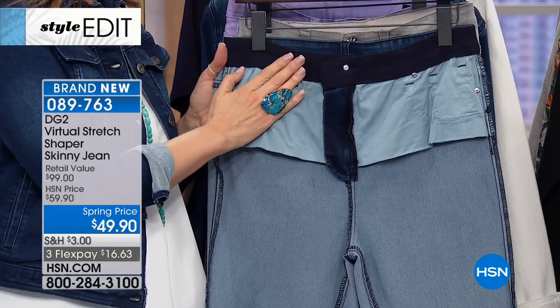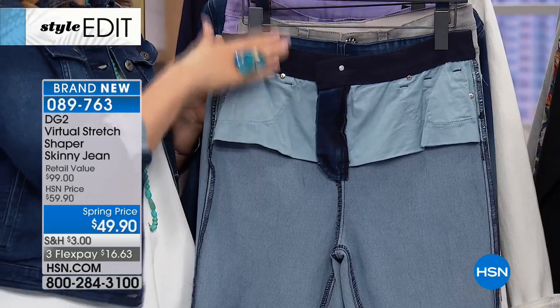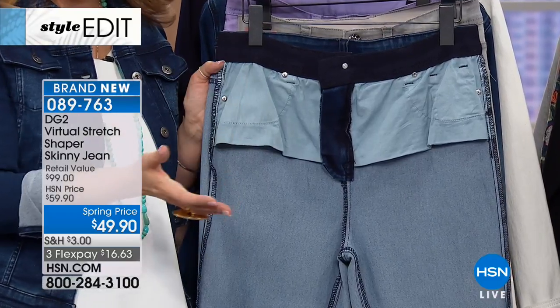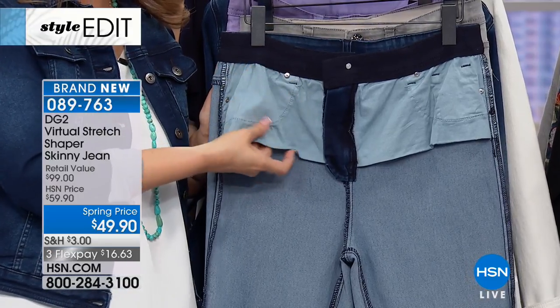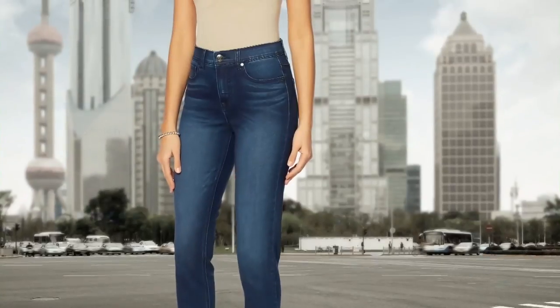Oh my, this is the one I chose to wear because all my stuff is on my belly. That's what I wish I could fix. Well, join the club. And this is the secret technology that Diane has built in. This is the virtual stretch. Okay, so we love that fabric. We're going to take you through a bit of animation to show you, and then I'll show you here live on the jeans. But it's a whole new division of DG2.